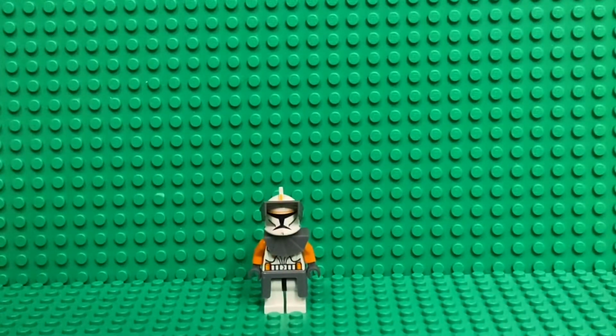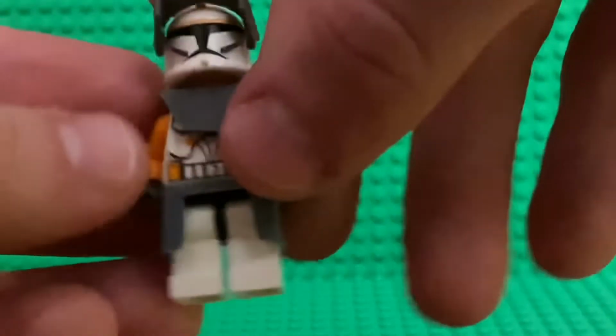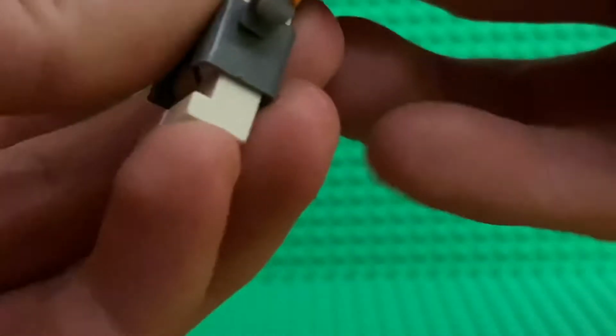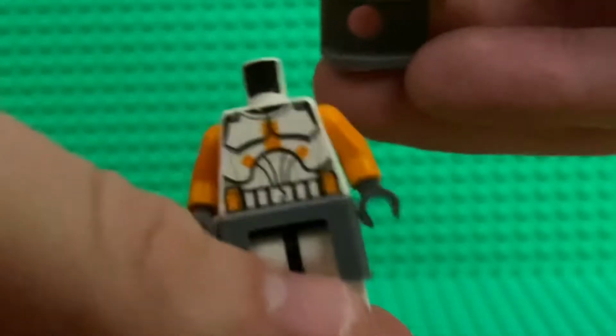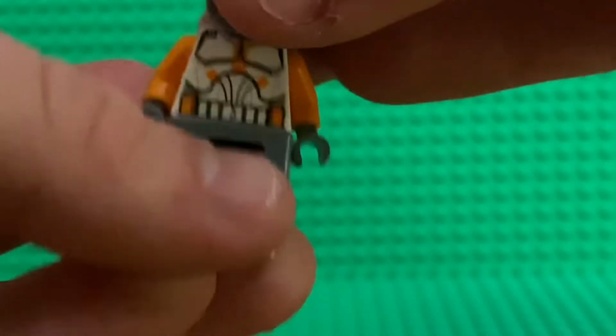And we're still looking for a Phase 2 Cody out there. I may need to just get a custom Phase 2 Cody because I really want a Phase 2 Cody in my collection. But for now, we have Phase 1 Cody. And Phase 1 Cody has a customized torso, really nice look to it. I love that torso. He's got a really nice orange look to him.